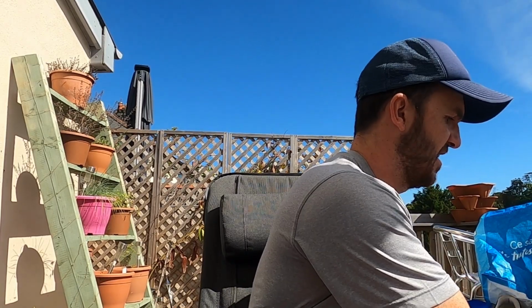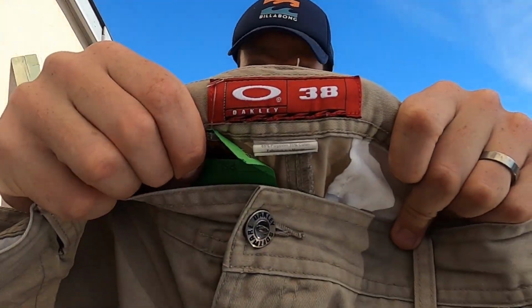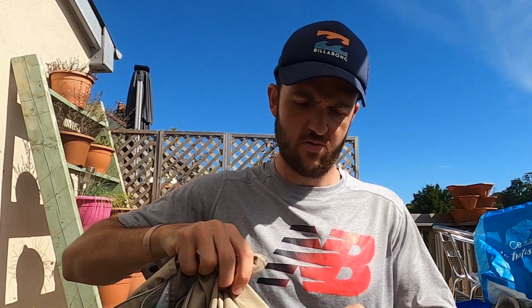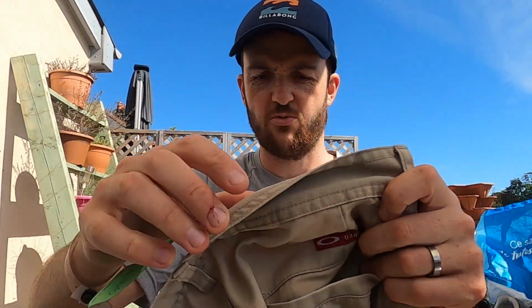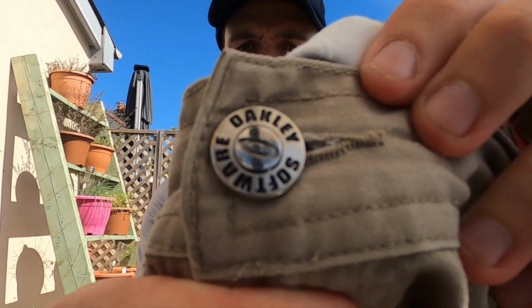So same shop again. These are a bit of a surprise really. So these are Oakley. They're a pair of Oakley chinos, but they have this pretty cool bit of embroidery on the leg. Oh, my sunglasses. Nice little pattern here, and the button says Oakley Software. If that picks it up.